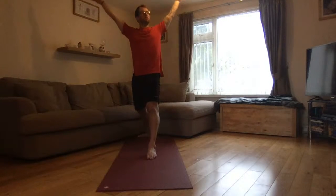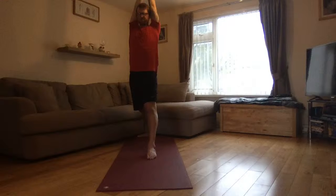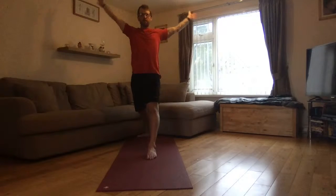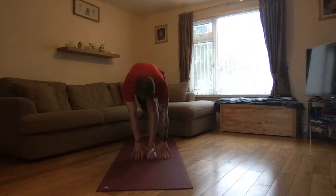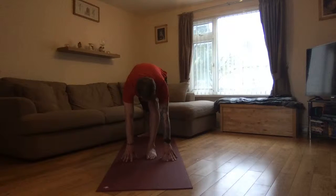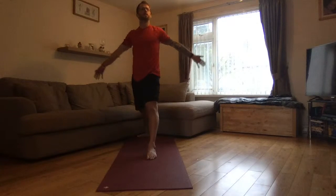Nice and steady. Fanning around. Deep as you can. Big deep breath. Coming back around. Good. Last time like this. Slowing down deep as you can now. So slow and steady, coming up. Good job, nice and steady. Running around.